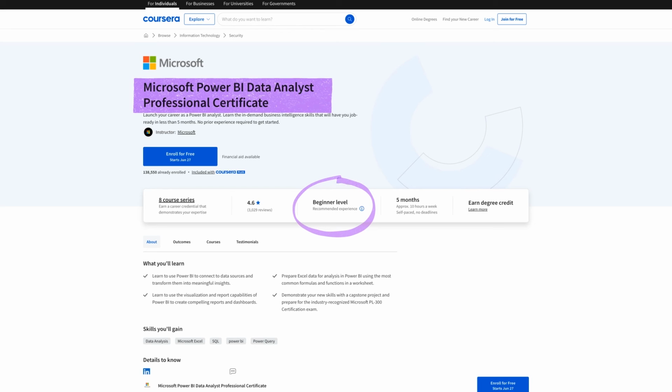Now, it's a beginner level cert, 5 months at 10 hours a week, so it's just as long as the previous one. It is also pretty new, but has an insane amount of enrollments for being so new, and it's really popular, and there are fantastic reviews, which is not surprising considering how it's from Microsoft.